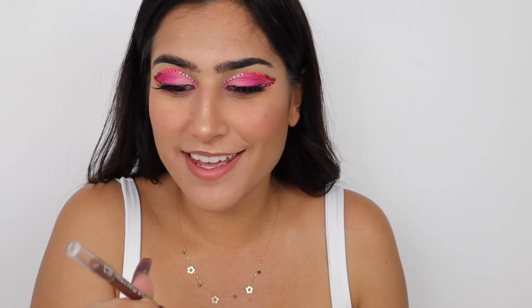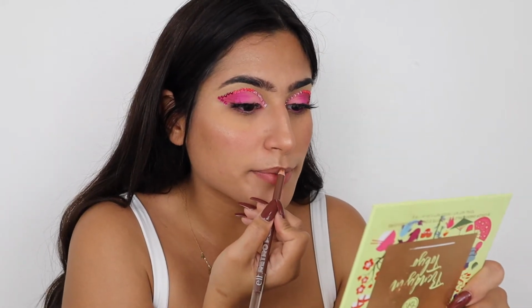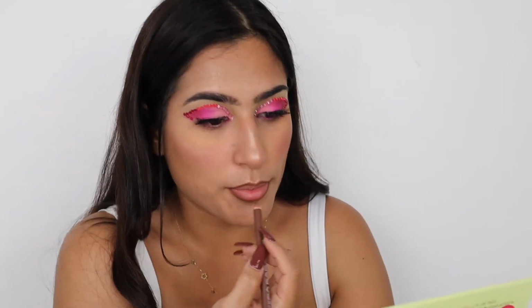Okay, so for lips, I'm gonna be using, I started and then I remembered that I'm filming a video. So for lips, I'm gonna be using the e.l.f. Retro Paradise lip liner. This is the darkest shade that they have. I've been obsessed with these lip liners ever since I got the kit. If you have not gotten the kit, I definitely recommend. And I'm just gonna put a clear gloss on top of this.